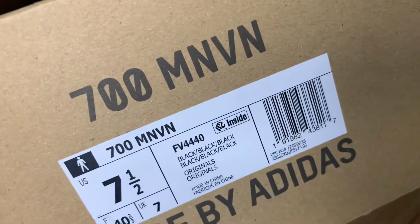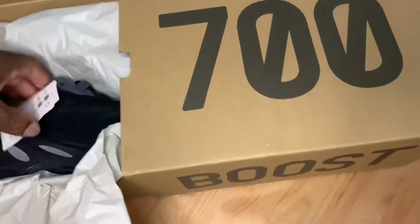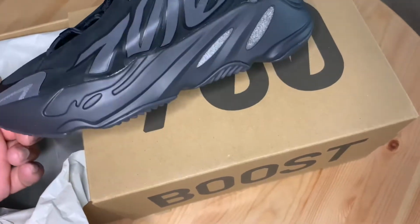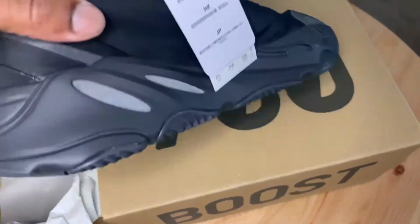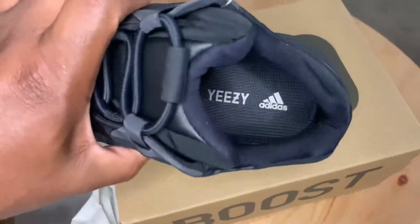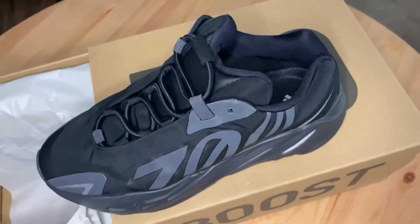Let's see, got the box. Size 7.5. They run small, so yeah, these are not my size. See, I try to get the light effects, but not too sure. Everybody's seen these. Texture's pretty good. Everything about the shoe, you've seen it all. So these are fire.